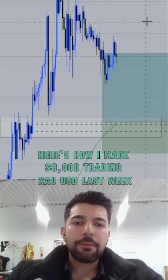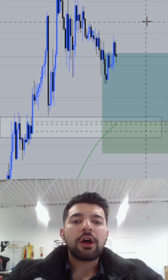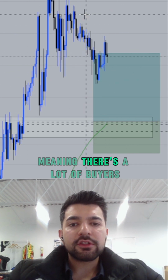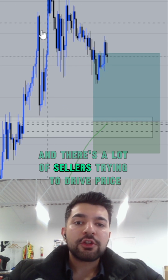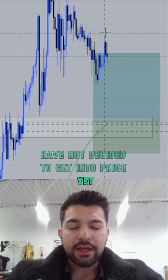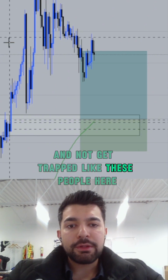Alright guys, here's how I made $8,000 trading XAU USD last week. Off the bat here, you're going to see that we have a lot of buildup of accumulation in this area, meaning there's a lot of buyers and there's a lot of sellers trying to drive price, and the institutions have not decided to get into price yet. So that gives us time here to look for an entry and not get trapped like these people here.